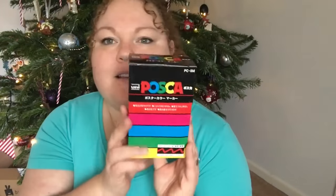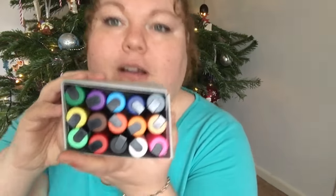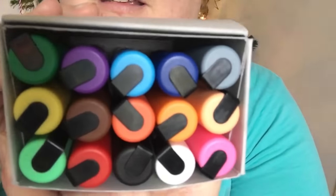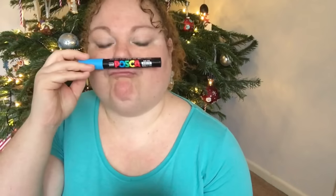Yeah, exciting. On the art side of things, I got a whole box of Posca paint pens. I love my Posca paint pens that I've got, but I've only got a couple of colours, and so I got a whole box of them, which is exciting. These are the medium nib ones of paint pens, and I love them. And I've already had a little play and a little doodle with them. So I love it.